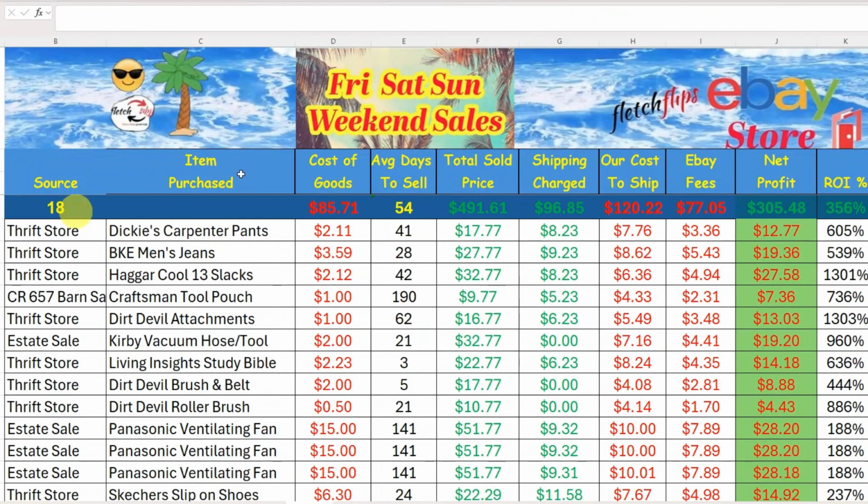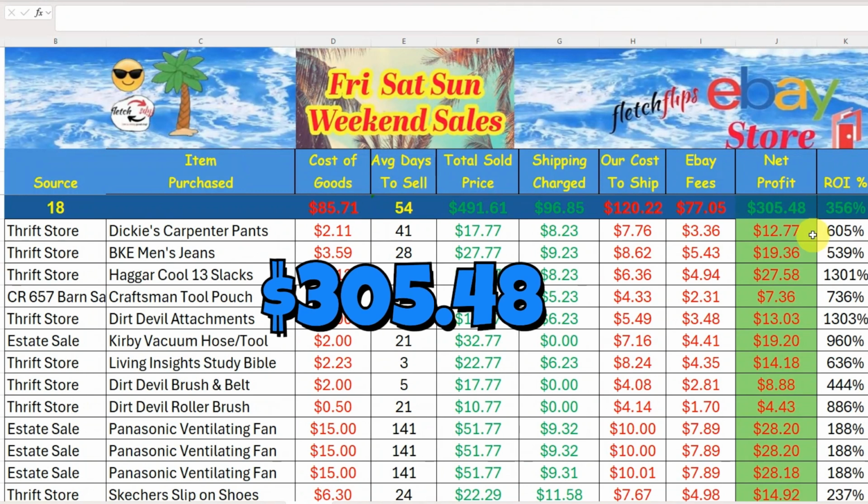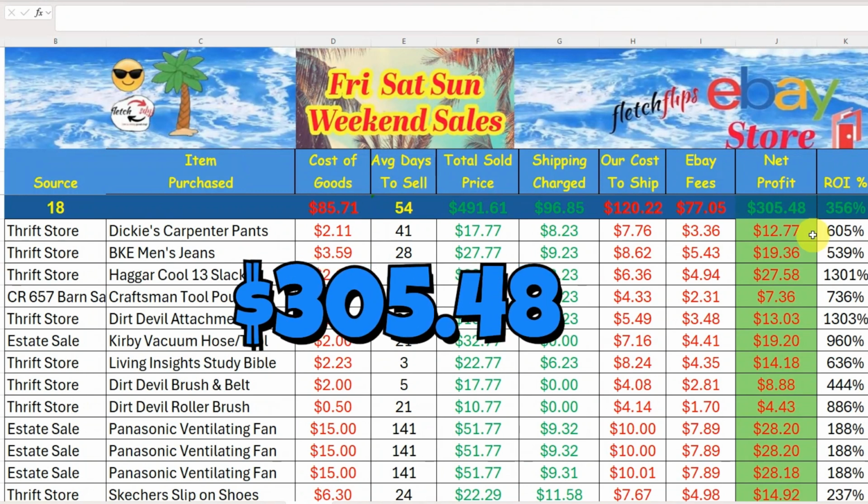18 items. Our cost of goods on those 18 items was $85.71. Average days to sell, all 18 items, was only 54 days. Less than 2 months turnaround. Some of them are 3, some are 5. They're all over the board. This is the total amount that we collected from the buyers, $491.61. This is the amount of money that we collected from the buyers for shipping, $96.85, and there were a few free shipping in there, so there's zero. Our cost to ship everything was $120.22. eBay fees, $77.05. Net profit in our pockets for this weekend, $305.48. That's a 356% return on our money.